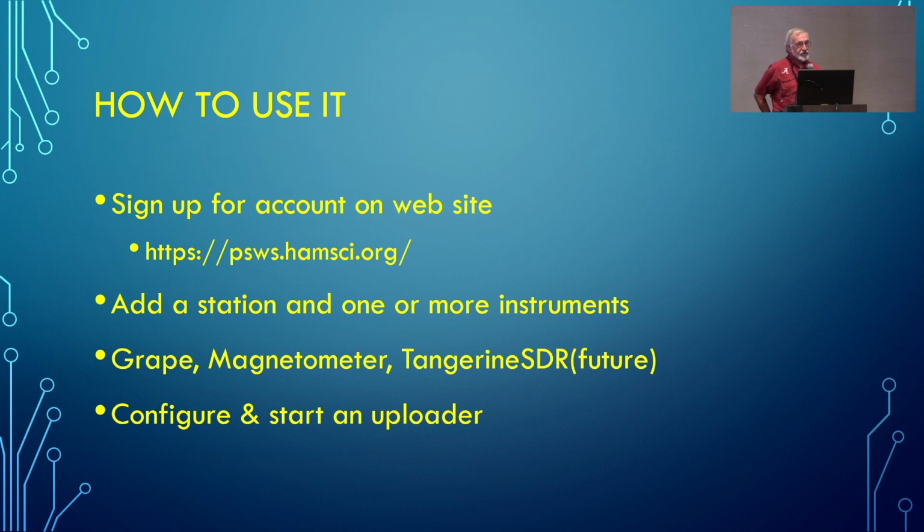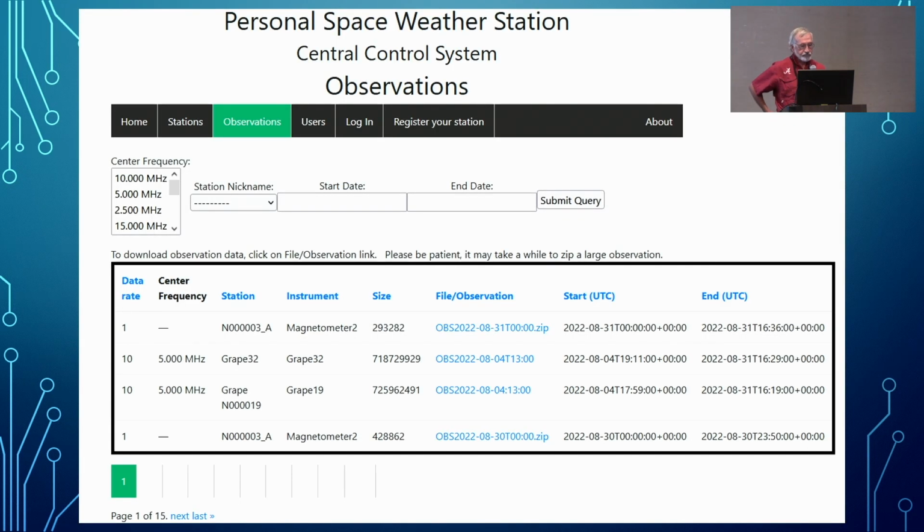Anyway, once you have a station in place and an instrument on it, you configure and start an uploader, and we'll provide you with software that will do the uploads. Once uploading is in place, you'll be able to see your uploads. Each upload is called an observation. There's a couple of different things that can happen with this.